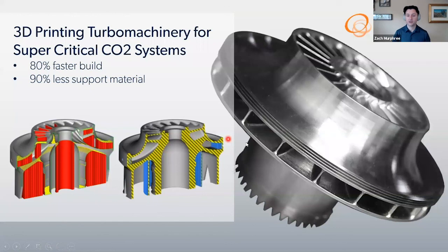For the Hanwha Power Systems impeller that we're printing with Stratasys Direct Manufacturing, this is again a comparison of the support material required for printing this on a standard laser powder bed system versus what was required on the Velo system. And actually, you can see some of these blue supports in here. That is from about a year ago, and our capabilities have evolved so that you don't even need those parts.